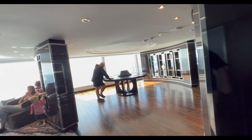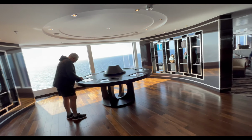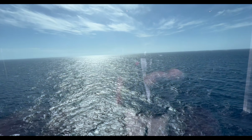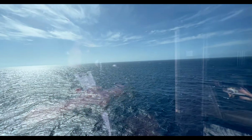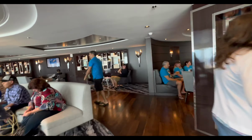This area is really nice. This is especially nice in Alaska. The ship is actually built and designed to be an Alaskan ship. So that's why there's kind of an emphasis on these really nice indoor spaces where you can look outwards and see the views. But even on this Mexican Riviera ship, you can see a lot of people came in here and utilized this space. It really was just like a nice place to just hang out.